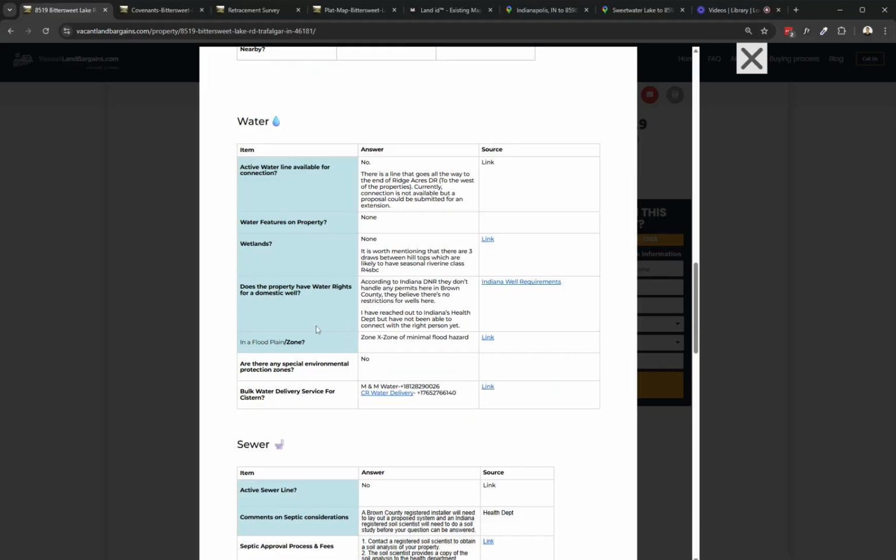We'll also look into the floodplain for you and let you know that there's minimal hazard based on our findings. Again, always verify this information yourself, whether it's us or any other seller of land. You're going to want to verify this information. But the idea here is to give you a head start and make it a frictionless, smooth experience for buyers. And these are questions you can ask not just about our property, but any property in general.